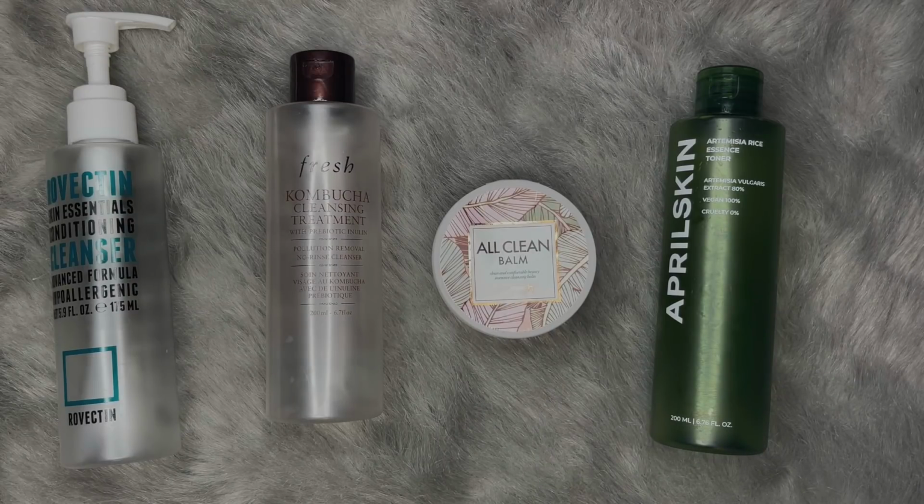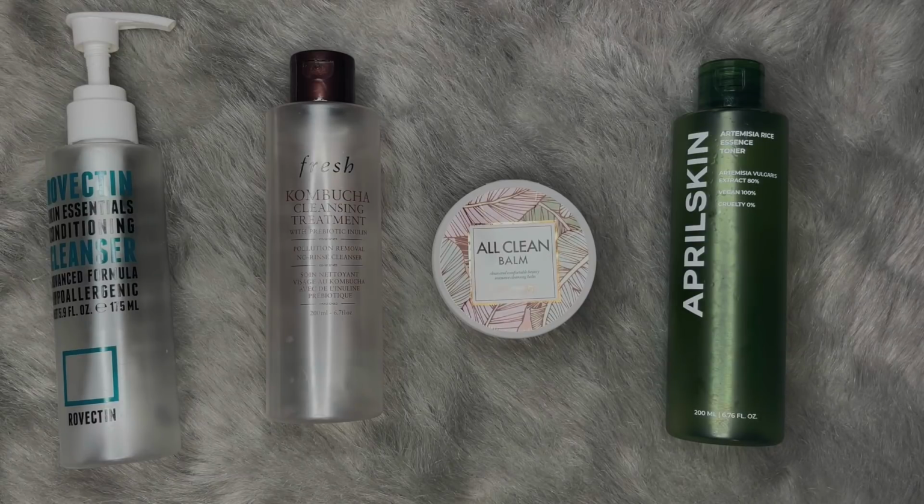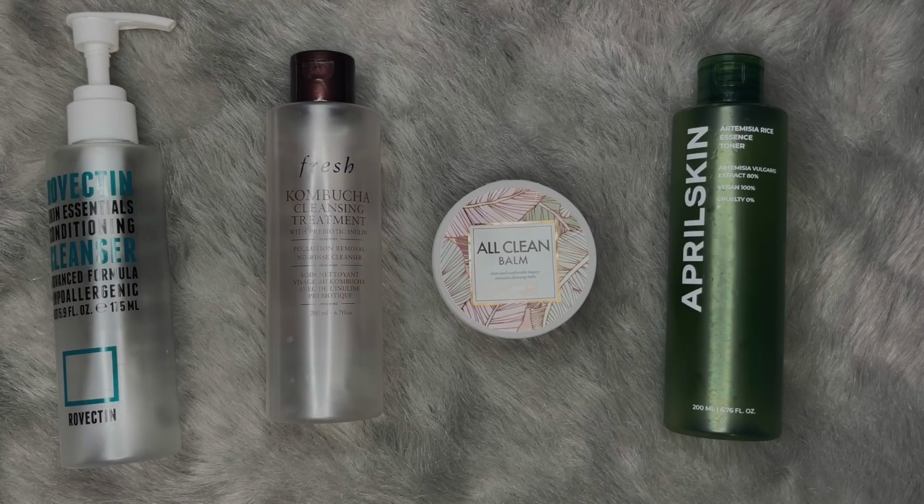This is the April Skin Artemisia Rice Essence Toner. About a year ago, I did an I'm From trial, and I really enjoyed the mugwort essence. I had only bought the little mini size, but I did notice it really seemed to be a good choice for my acne-prone skin type. But as you all know, I am not somebody who just sticks with specific products. My stance for years on this channel is I figure out what ingredients are working well for me, and then I'll find something that's less expensive. This one is $29 for 6.76 fluid ounces, which makes it a little bit more affordable than the I'm From mugwort essence.